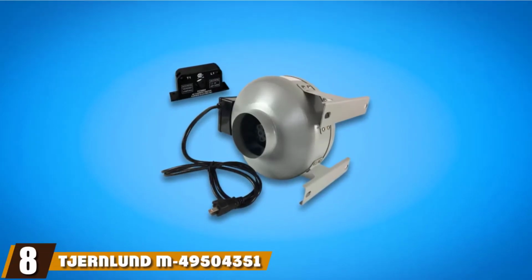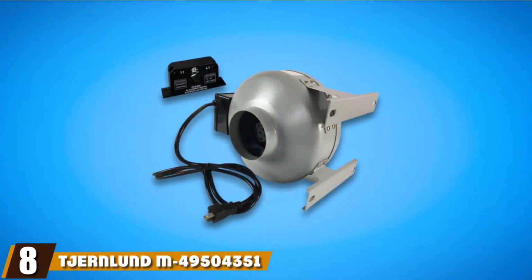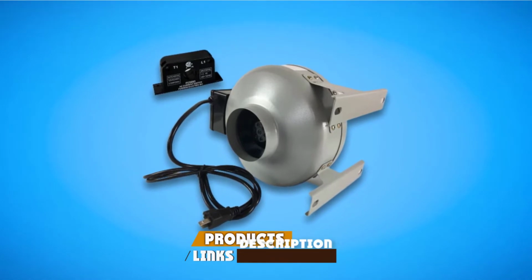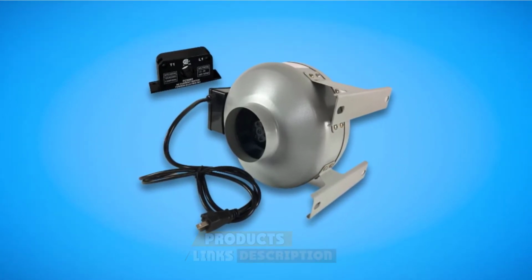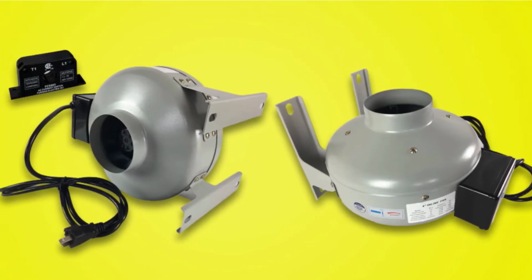The number 8 position is held by Tjernlund M49504351 Inline Squirrel Cage Fan. This Squirrel Cage Fan features a multi-purpose construction that makes it one of the best options on the market. There are various reasons why you need this product.